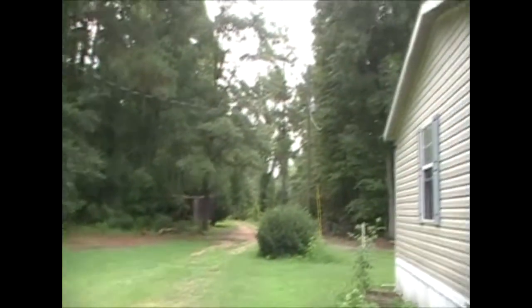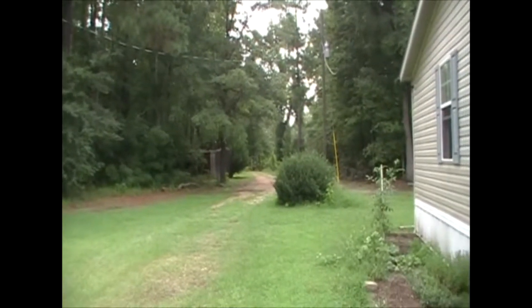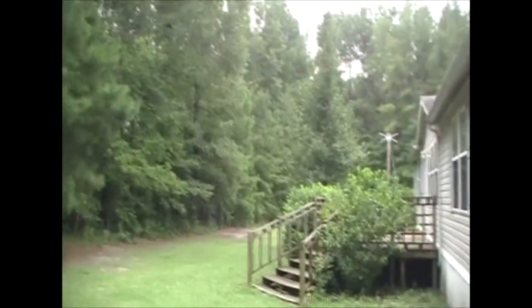But I noticed it was missing that view when I got up. Just want to kind of show you the property a little bit. As you can see, we are totally surrounded by trees. It's a driveway, trees, 360 degrees around there's trees, so our house is not visible from the street.